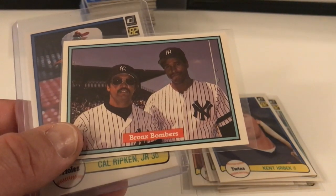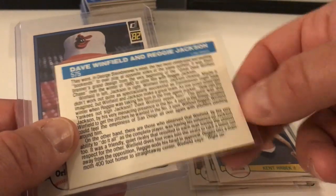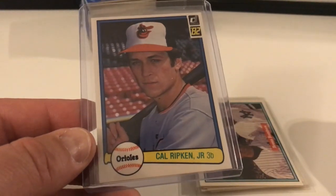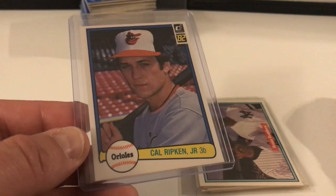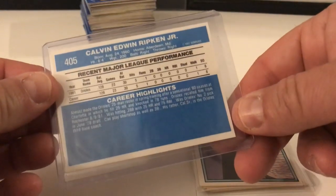Bronx Bombers. We got Dave Winfield and Reggie Jackson. And it talks about it back here. It's a pretty valuable card there. And here's the one that I actually had pulled out. And when I found the set again today, I got super excited. I said, oh my gosh, do I have another one of these? And I was wrong. I only had this one. And I pulled it out, but I forgot about the set. Okay. That's it for that.